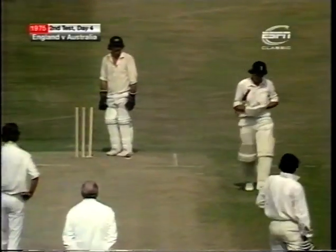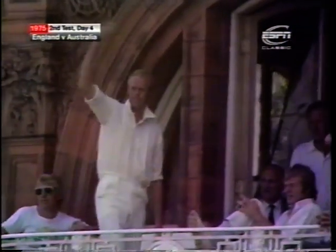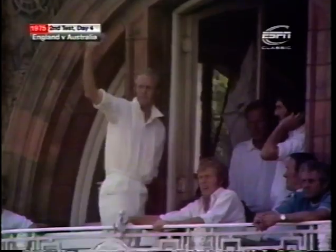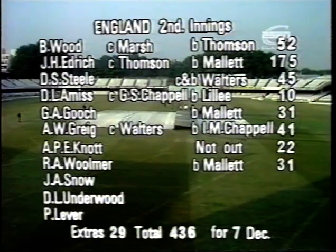And there he goes, third time, and the wicket to Ashley Mallett. And that's it. There's the declaration. Tony Greig, the England captain, on the balcony, beckoning the boys in. The declaration from Tony Greig came at 2-0-4, which meant that the Australians had to make two starts. Good tactics that by Greig.